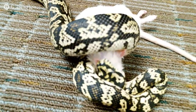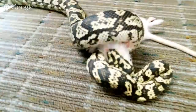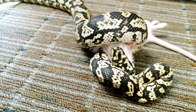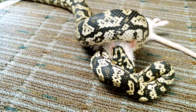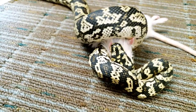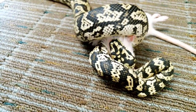And then the left side of its mouth, right there. And so it's pushing forward. There it goes, the right side. See how it picks the teeth up and puts them in. And then it'll go. Oh, did the right side again.